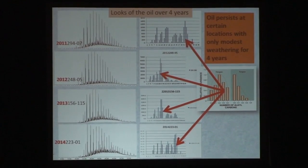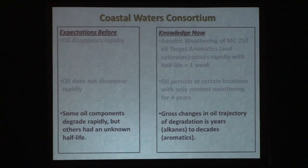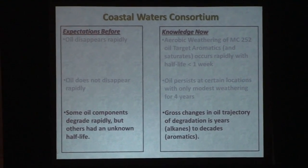We can take you to a place. We know there's vapors emitted in the summer. We can show you where the oil is. The oil that has been covered by sediments in anaerobic places is not degrading the same as the oil in more exposed conditions. We also know that things are aging differently.